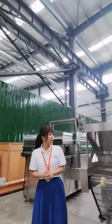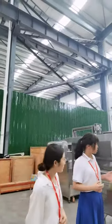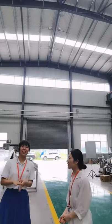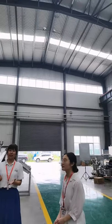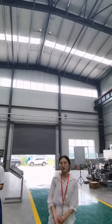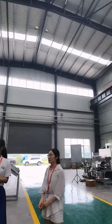So you must be very interested in this roasting machine. For this machine, we have different models and different lengths. If you want to start your business, just contact me. Leave your message and your requirements about the capacity, the heating way, and what materials you want to roast. Contact me and we will give you more details.